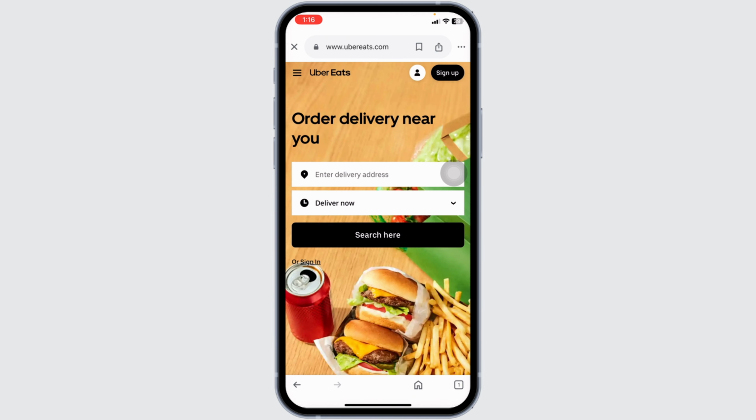Once you're on the website, log into your account, browse through the menu, select the items that you're going to order and proceed to checkout. In the checkout page, you're going to find the section of codes. Over there, type in your code and confirm your order. With that, you're going to get the discount.